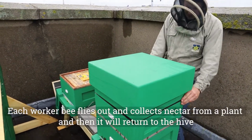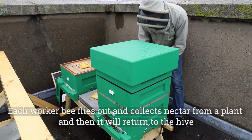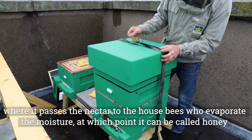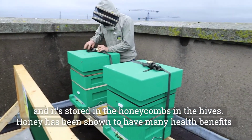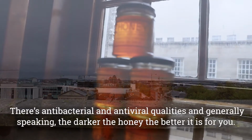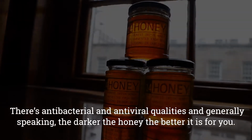Each worker bee flies out and collects nectar from a plant, and then it will return to the hive, where it passes the nectar to the house bees, who evaporate the moisture, at which point it can be called honey, and it's stored in the honeycombs in the hive. Honey has been shown to have many health benefits. There are antibacterial and antiviral qualities, and generally speaking, the darker the honey, the better it is for you.